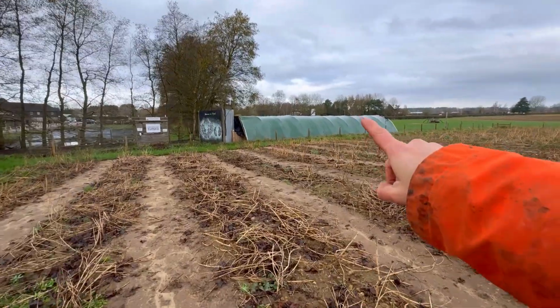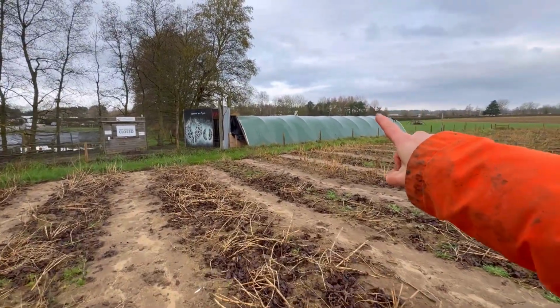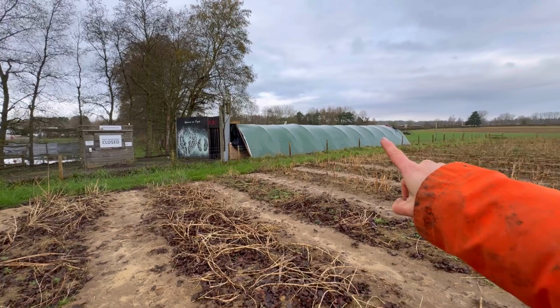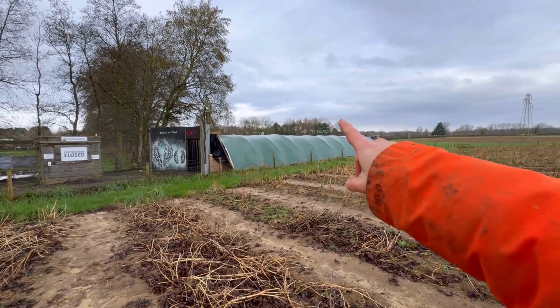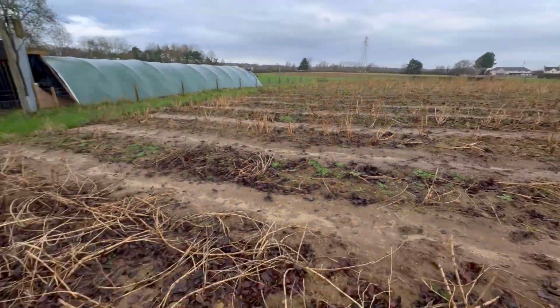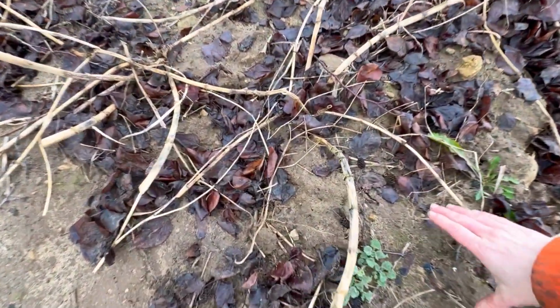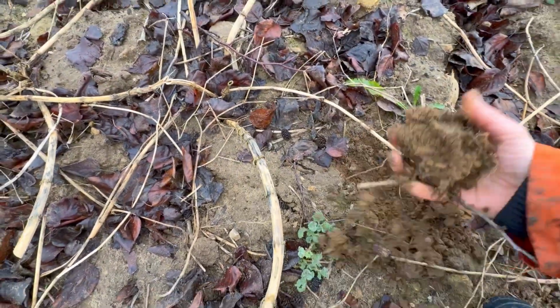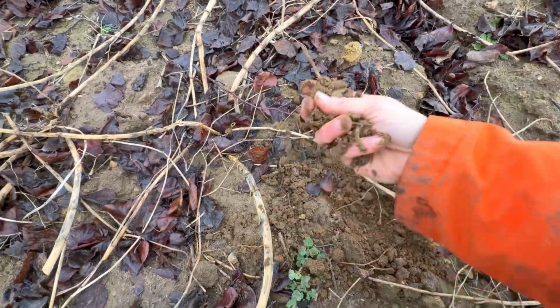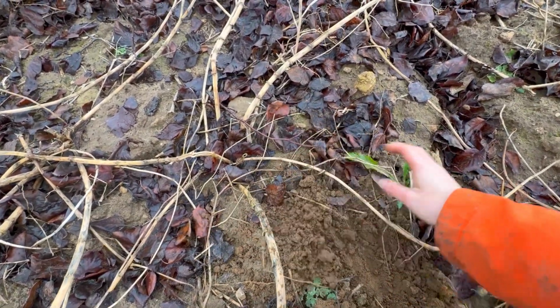So over there is the polytunnel that we're going to be using this year, which is the Halloween tunnel, but at least we haven't got far to take the dahlias when it comes to planting them out. And I thought I would show you the soil here. I mean, literally you could probably build sandcastles out of this. It is so sandy, especially down the bottom field here.